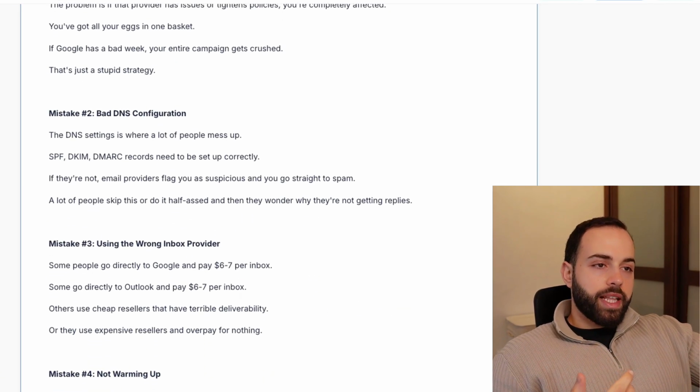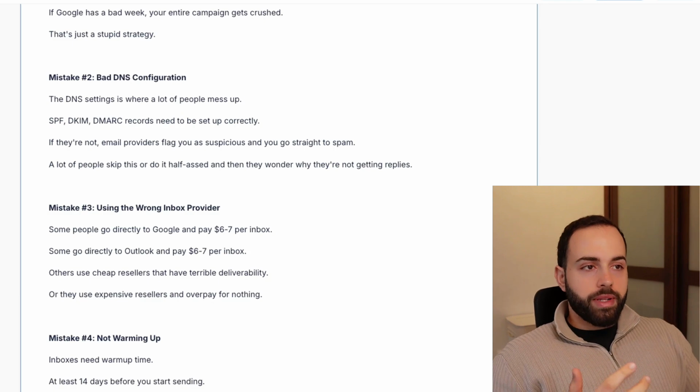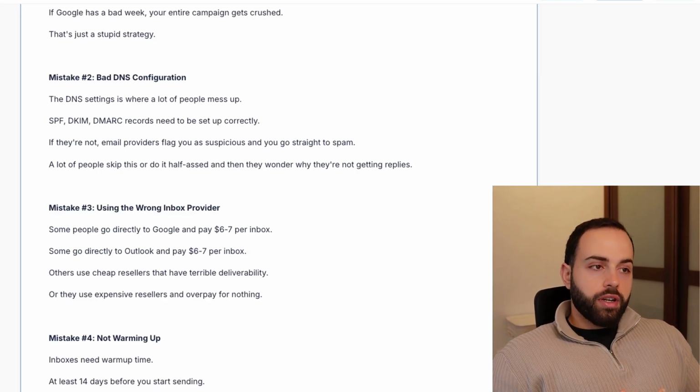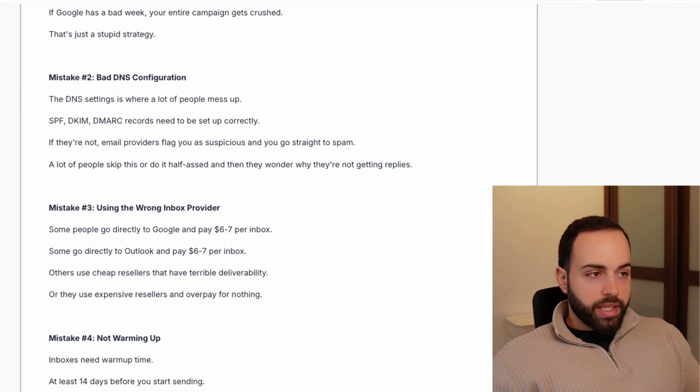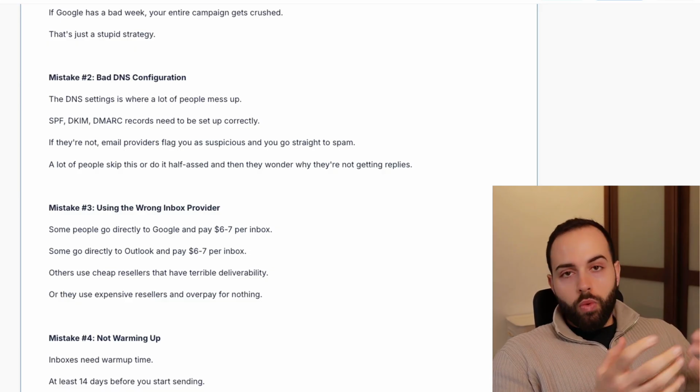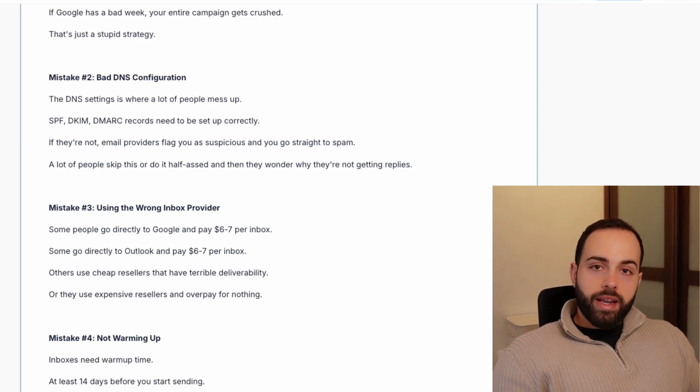Now, the second mistake is having bad DNS configuration. So essentially, the DNS settings is where a lot of people mess up. It's slightly a more technical aspect of the infrastructure because your SPF, your DKIM, and your DMARC records need to be set up correctly. And if they're not, then email providers are going to flag you as suspicious. Then once again, you're going to go straight to the spam folder. And a lot of people skip this step or they just don't do it properly. They wonder why they're not getting any replies. But the thing is, it's also a step that is very easy for you to make a mistake because it's a very technical thing.